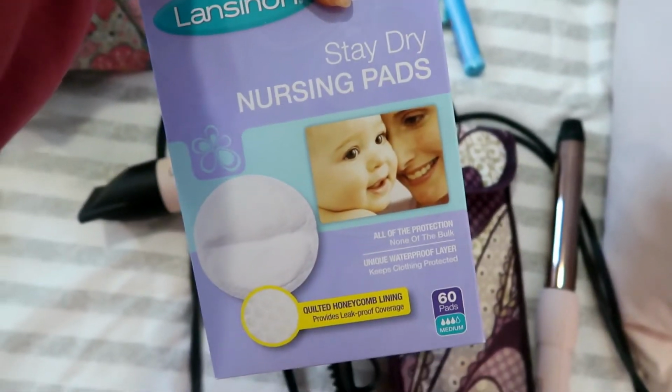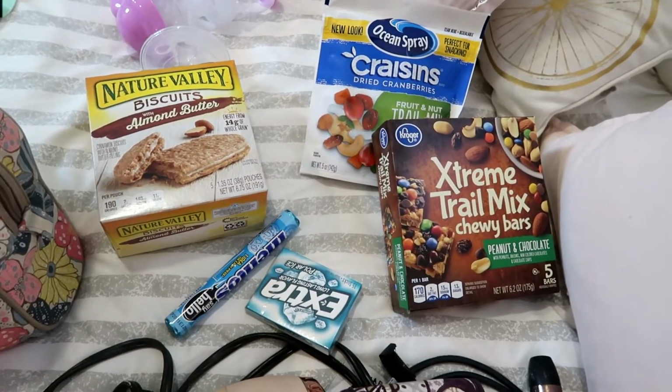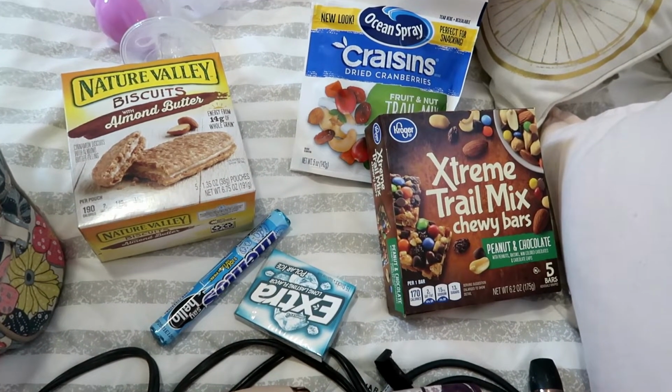I'm also bringing some breast pads because still leaking. So Luke picked me up some snacks from the store, which is really nice. So these are the things that he picked up for me.